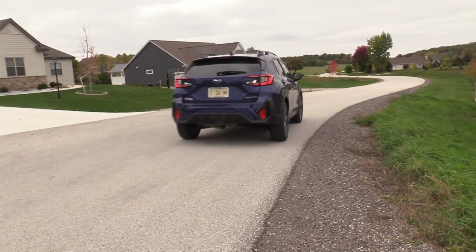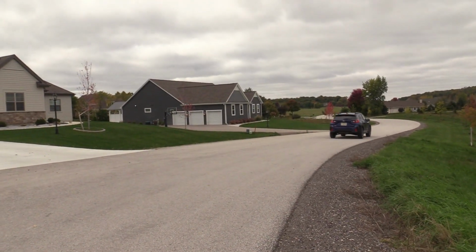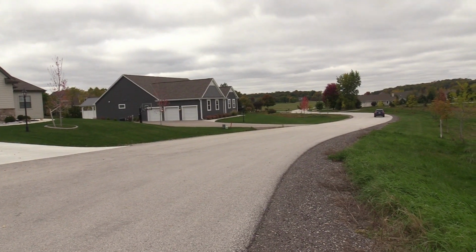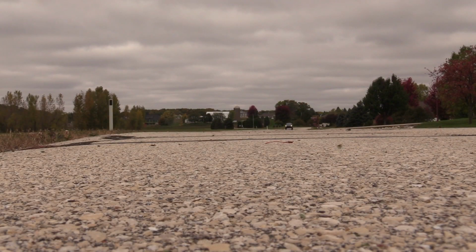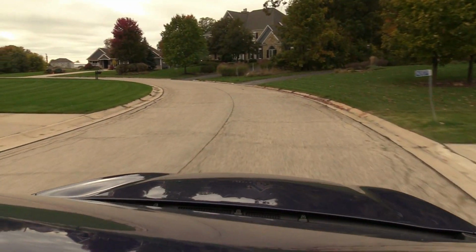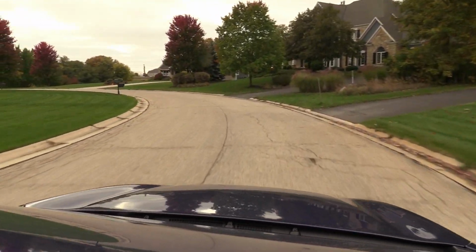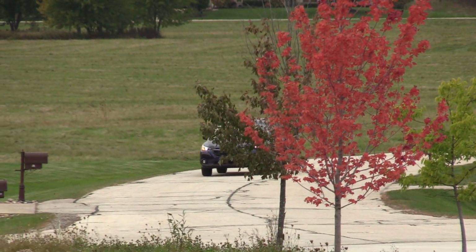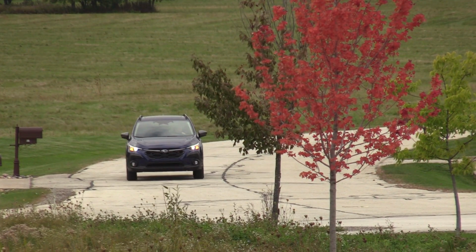All right, so we're taking a spin in the Crosstrek. Again, all-wheel drive is standard. This has a 2-liter boxer engine, which is the same kind of engine design that's in a Porsche, if that matters to you. This has 152 horsepower, which is not a lot, but it's sufficient. We'll get you up to highway speed at a reasonable clip. And I think it's a good entry-level car for a lot of people.